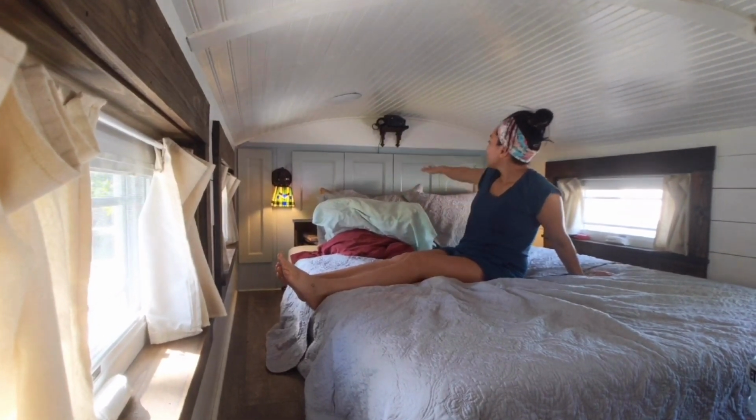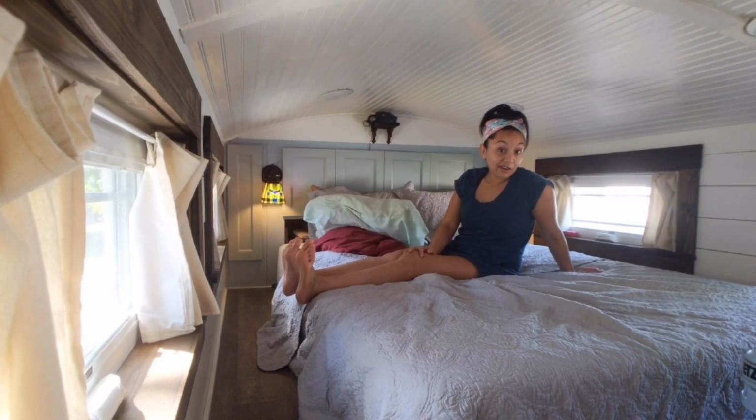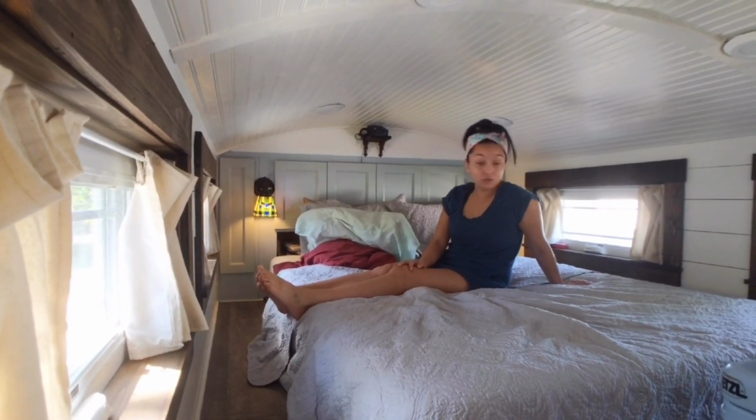And then underneath these cabinets, there's like a cubby hole. Oliver likes to hide in there. We've got our phone chargers in there, that kind of stuff.